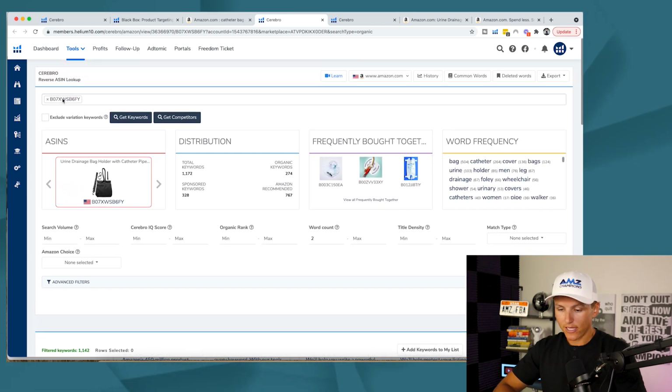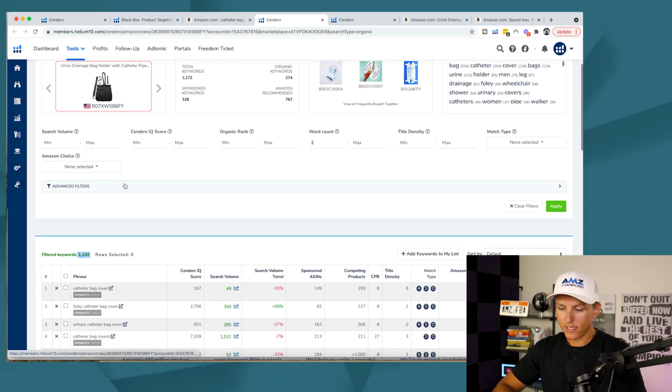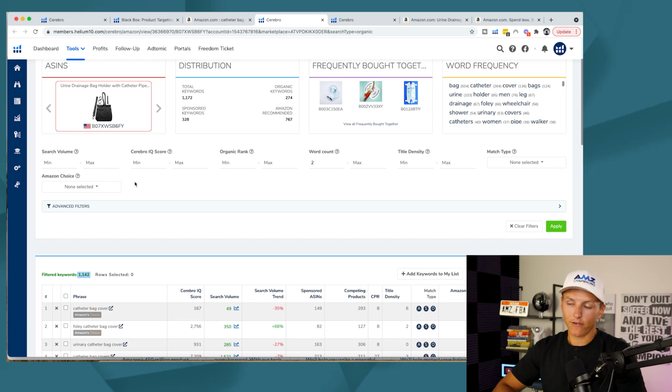And I just entered in the ASIN, and you're going to see that I have 1,100 different keywords. That's a lot of different keywords to go through. I want to find where this seller is ranking organically. So I'm going to do 1 to 25.